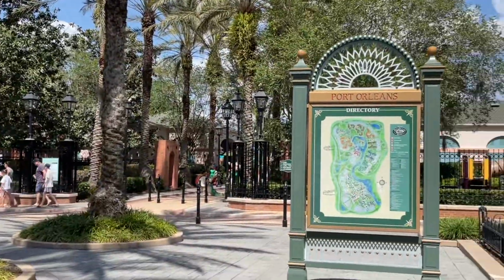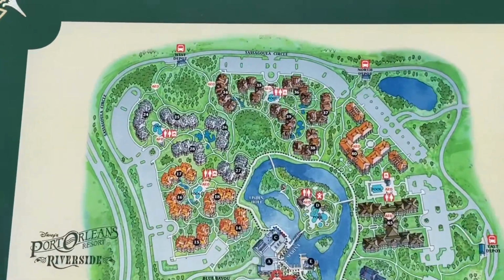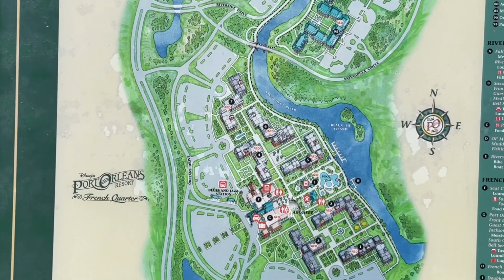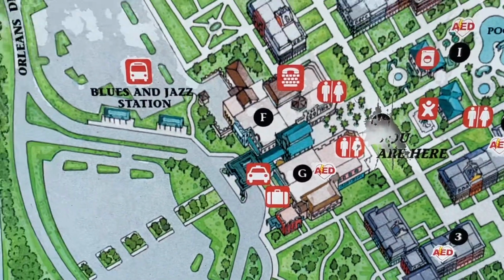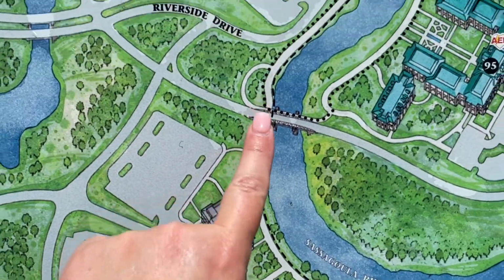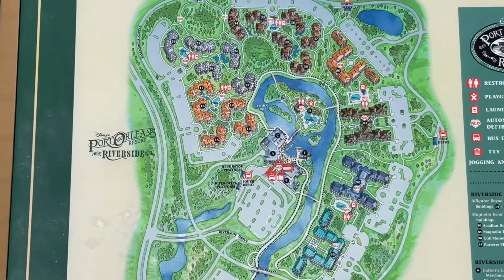They've got a nice selection and good food. You've got the whole map here of the resort. And that's where we are, right there in building 1. Right now we're in this area here, which is where all the food is. And this is the walkway that's going to connect you over to Riverside. So they're showing it as one big giant Port Orleans resort.